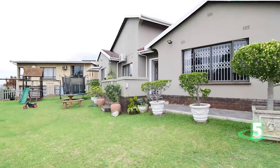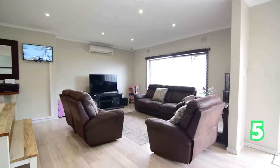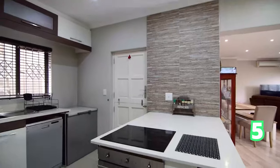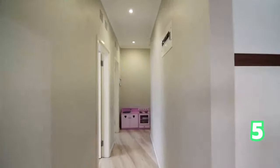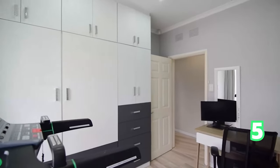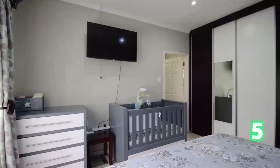We move to a three-bedroom home in Avoca with three bathrooms and two garages. This is an immaculate move-in-and-live home immediately. This is absolutely beautiful. This is a place where you can make those beautiful family memories and of course be wowed by the attention to detail throughout this beautiful home.